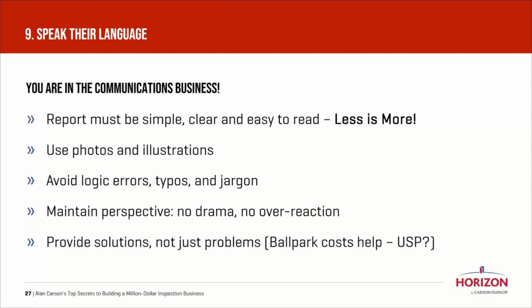When a client sees how hard you work, getting up on the roof, getting into attics and crawl spaces, going the extra mile, taking covers off things, looking, testing, working for them, I find there is a relationship at the end of that that involves a lot of trust and a lot of respect.